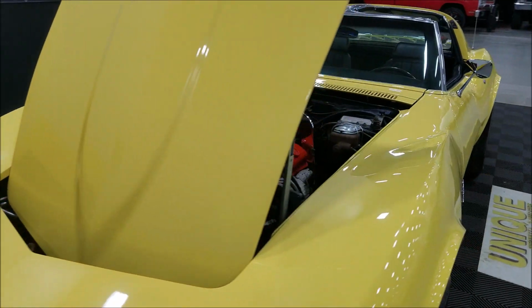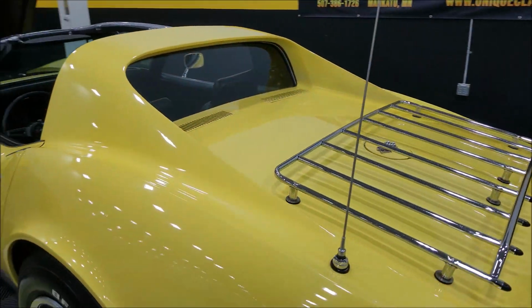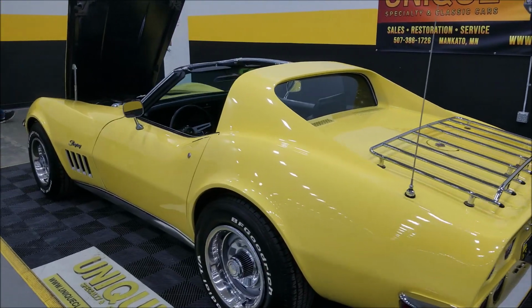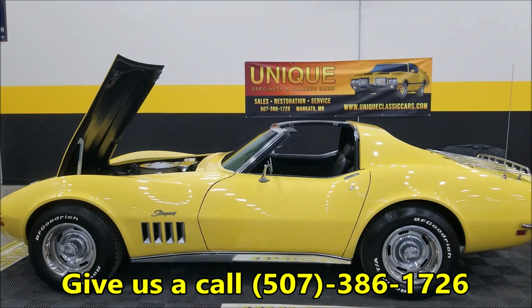All right, slip around to the back here, so here in front. Again, no crazy cam, no crazy exhaust. Nice sounding Vette. So there you go, you're looking for a nice Daytona yellow 1969 Chevrolet Corvette.